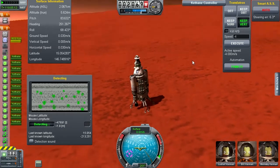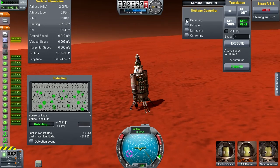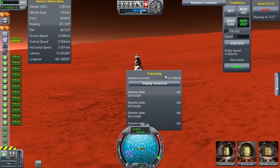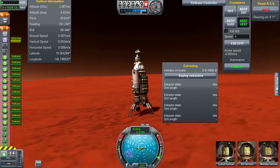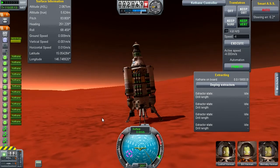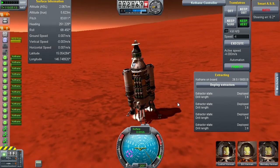And the autopilot keeping us vertical helped us not tip over. One last confirmation. We are sitting on a Kethane deposit. So, turn off the detection. And let us do what we came here to do. Deploy extractors. We have capacity to hold 5,800 liters of Kethane, and we are now extracting Kethane from the surface of Duna.